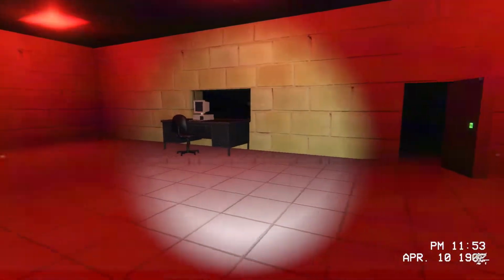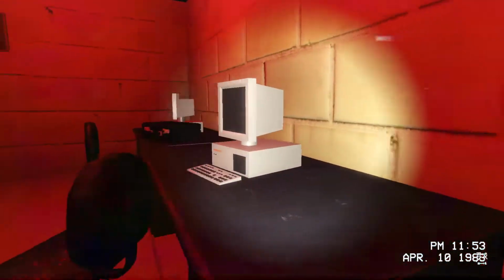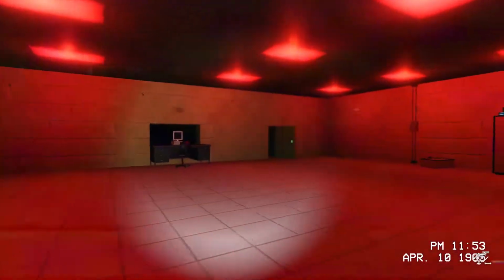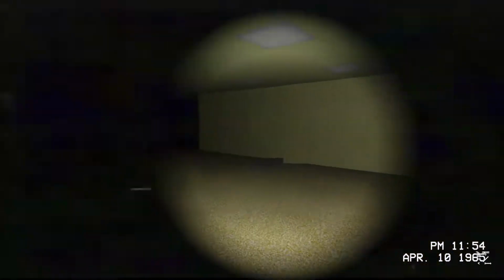Okay, I don't know what I'm supposed to do. I triggered some alarm, like, what am I supposed to be doing here? This is fucked. Try to open briefcase. I'm trying to open the briefcase and it's not open. How do I lock off the alarm? Lock it off, bro. Yeah, I'm in the back room still. This is mad. Alright, let's go out. I don't know why in the world I want to go out, but I guess.